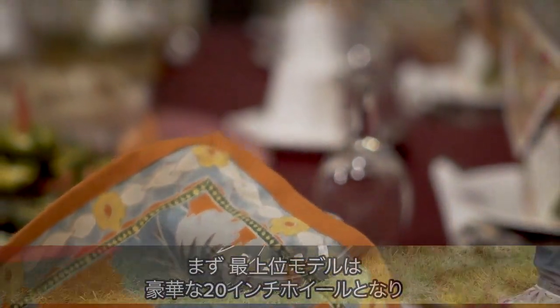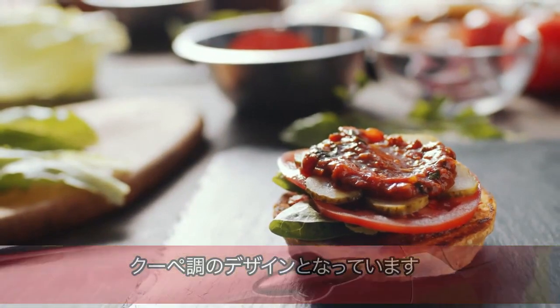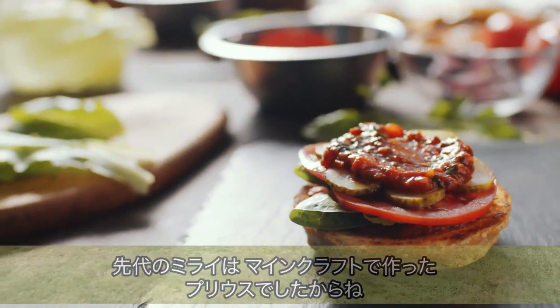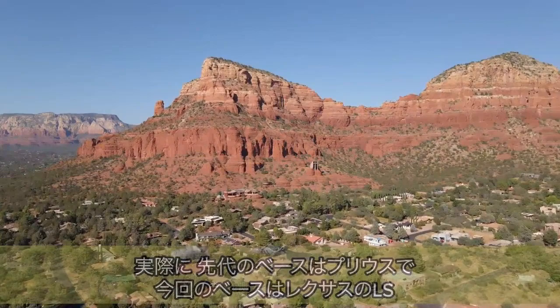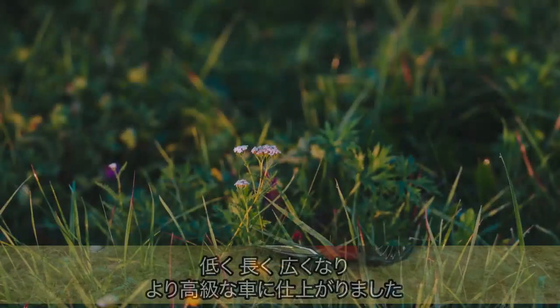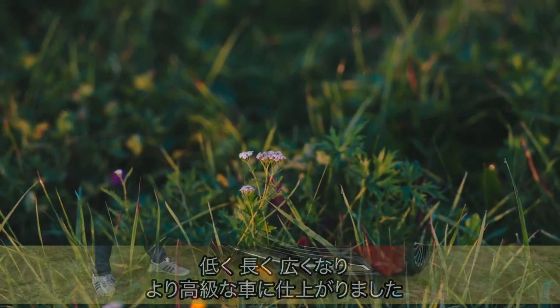However, I can forgive that because from side on, this car looks brilliant. For a start, this range-topping version has these gorgeous 20-inch alloy wheels, and then there's the fact you've got this whole coupe-like profile going on. Looks great. Now, the old Mirai looked a little bit like a Prius that had been built in Minecraft. Well, that's because it was actually based on a Prius. This one is based on a Lexus LS, which is far posher, and as a result, it's lower, it's wider, it's longer, and therefore it just looks more luxurious.